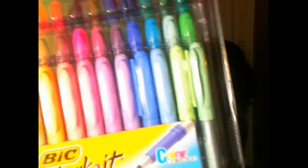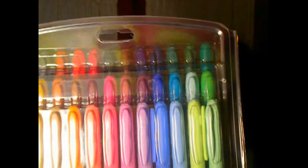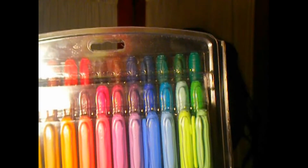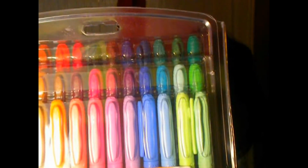Okay, so then I'll go ahead with my Target haul. At Target, I got a few things. I went there mainly for the first thing I'm going to show, which are these markers. They're the Blick markers. It says it's bold, long-lasting colors, marks on just about everything, including glass, metal, plastic, photos. And it's acid-free. It's really good.